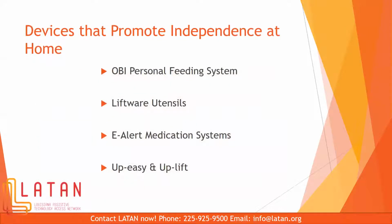So moving on, now we're going to get into some more higher tech options for assistive technology. Today we're going to focus on the OBI personal feeding system, the LiftWare Utensils, the Up Easy Seat Assist, and then after that I'll pass it off to Susie so she can talk about the Alert medication system.